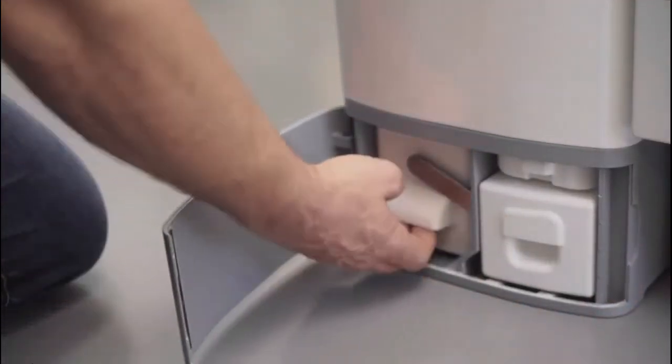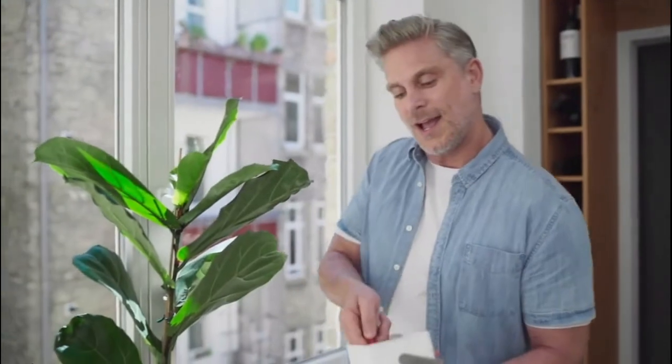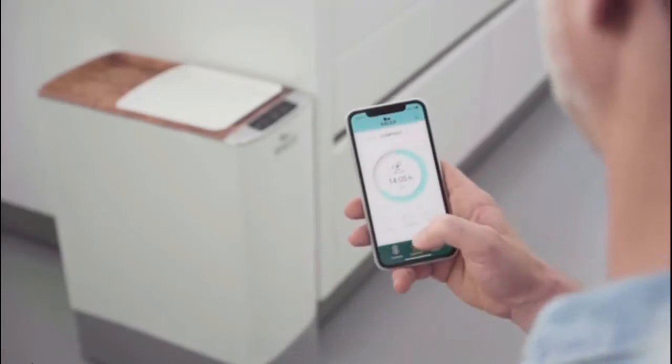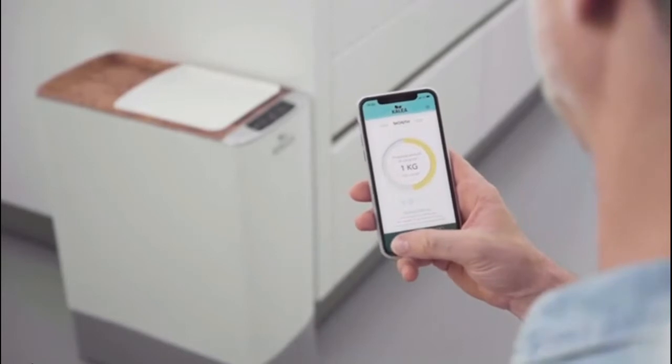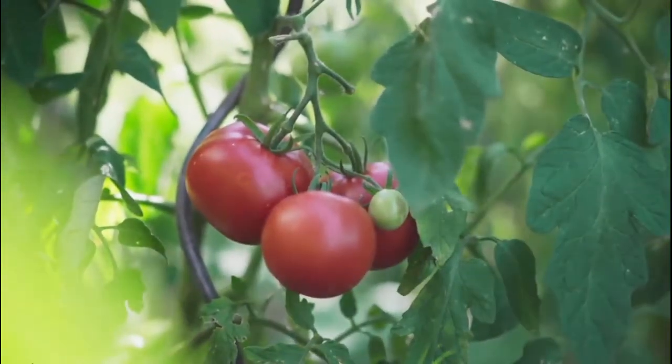Just open the tray and spread some compost, which you can use for many good things. Mix it up with the regular soil and give an extra treatment to your plants. You'll love it the smart way. With the Kalia app, you are able to monitor your homemade compost, see your environmental impact, and receive great gardening tips. Take your Kalia compost outdoors and let your veggie and flower dreams grow.